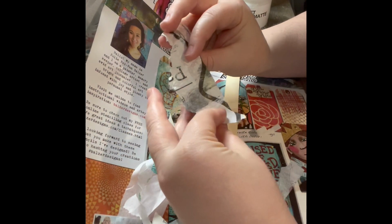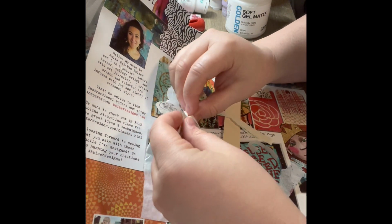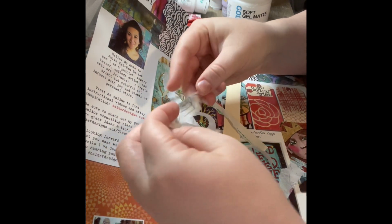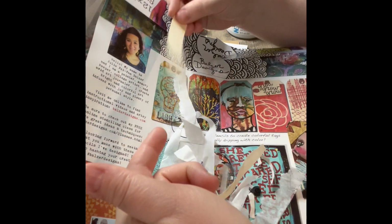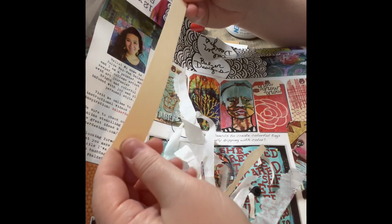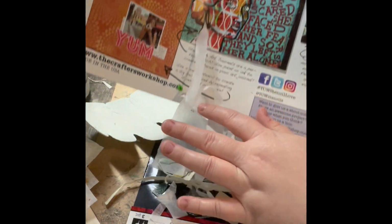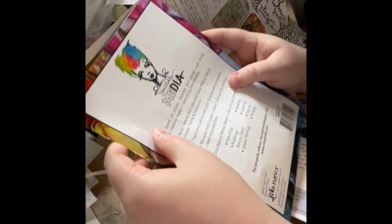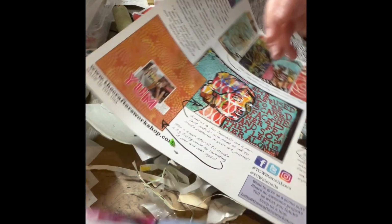I'm just going to start taking pieces out. Tissue paper. I can always use little pieces of tissue paper, especially on such a little thing. I've got some little images here on the tape, the washi tape, and I could make something out of that. Lots of little tiny pieces here. Oh, here's the other stencil. I got this mask and stencil I'm going to be playing with pretty soon. And I like these colors here. I like the little face. I might be able to use that.